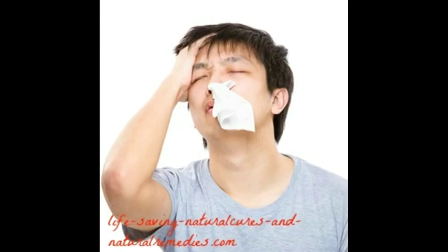Add moisture. Whether it's a humidifier, saline nasal spray, or sitting in a steam-filled bathroom, adding more moisture to the air and your nasal passages can really help to reduce congestion. I highly recommend sleeping with a humidifier while you have a sinus infection. You can also purchase a natural saline nasal spray that you can use several times a day. Steam inhalation is especially good at reducing sinus headaches.